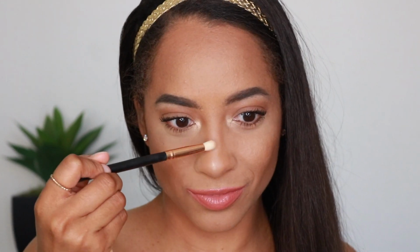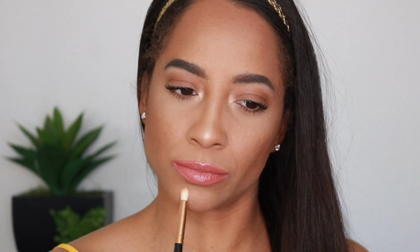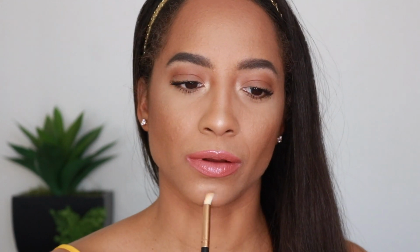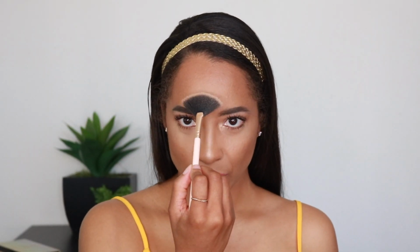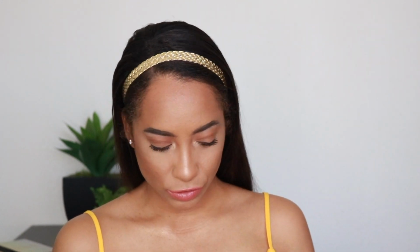Someplace I don't put highlighter is on my cheekbones. I don't know, I just never really got into that. I think I tried it once and I thought, oh, my face is so small to my own eyes. I just don't want to shine everywhere. I'd rather just bring a little shine to the center of my face. So that's my brow bone, the inner eye corner, the bridge of my nose, and my cheek.